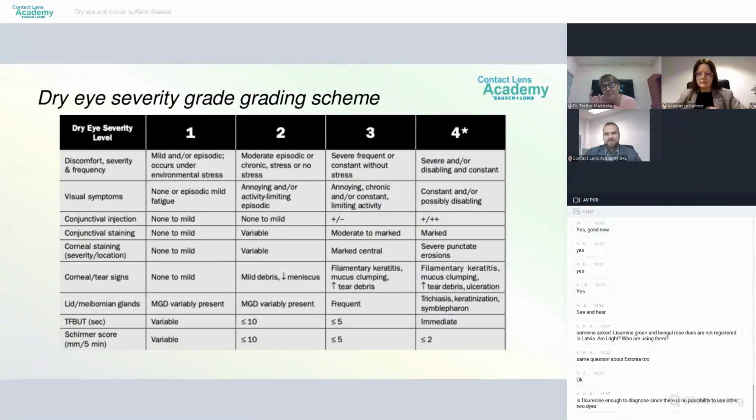Anastasia, can you tell me some comments about this? Let's suppose I give you a present. I will come back from Sweden and bring you this pack of rose Bengal. Can you use in your practice this rose Bengal, like small papers, just to stain the eyes of your patient?